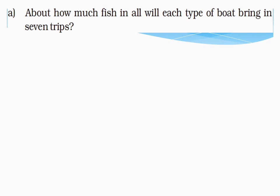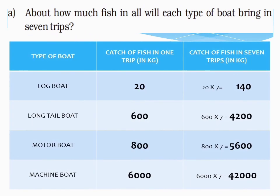About how much fish in all will each type of boat bring in 7 trips? So here you can see 3 columns. In the first column, the names of the boats are written: log boat, long tail boat, motor boat and machine boat. In column number 2, it is written catch of fish in one trip. Log boat brings 20 kilograms in one trip, long tail boat brings 600 kilograms, motor boat brings 800 kilograms, machine boat brings 6000 kilograms in one trip.